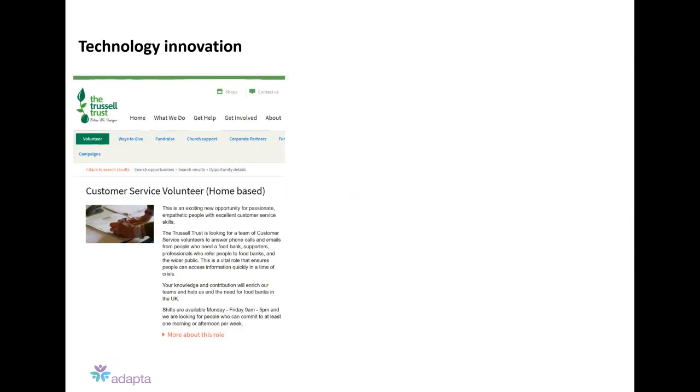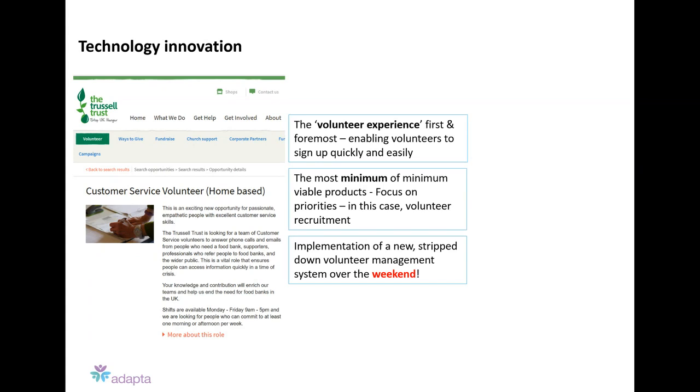Fortunately, they had spent a few months in large committees working on what they wanted to do in terms of a long-term volunteer management solution for their organisation, operating across 400 odd food banks around the country and supporting the work of about 50,000 volunteers. So they already had a project and an idea of a long-term investment. What they needed to do, however, was to leverage that big picture, longer term project, and actually make something happen much more quickly.